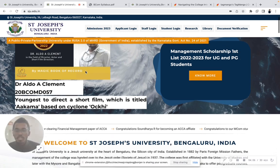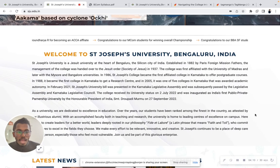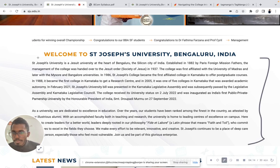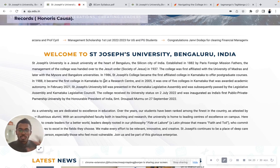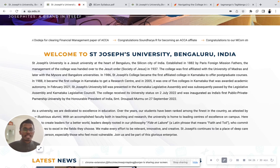Now, let me take you to the first important page. Welcome to St. Joseph University, Bangalore, India. Please go through this particular statement. What is this particular university about? If they ask, "Tell us something about our university," then you can pick out the elements: "Sir, this college was started in so and so year, and it has won so and so awards, so and so achievements." There, they will be really impressed.